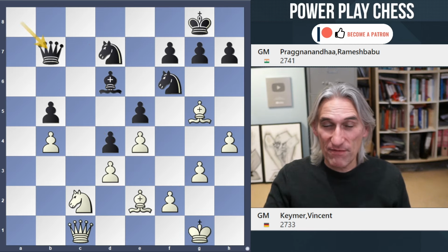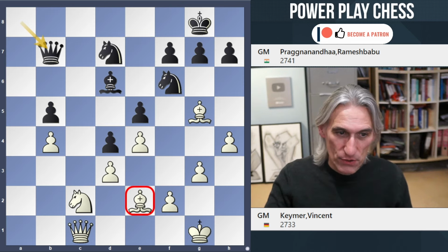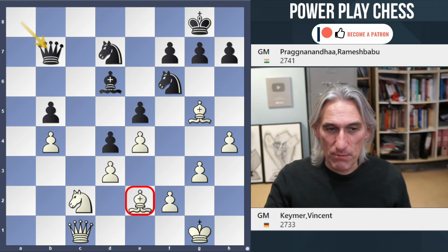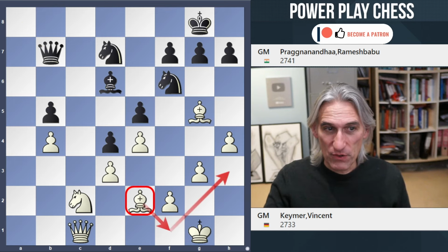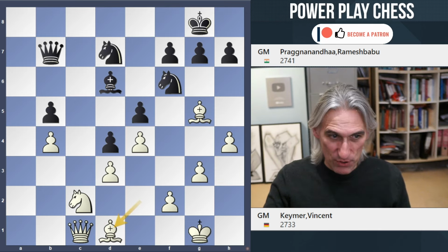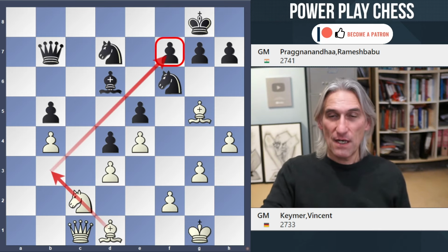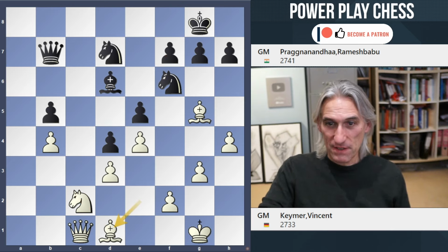So this is a very similar case. This bishop is doing nothing. So what we need to do is just redeploy that bishop to a better diagonal. Now that's a pretty good bad bishop bounce, putting it on h3. Nice diagonal. But this one is even better. That bishop wants to reach this diagonal and target the f7 pawn. And that's the story of this game.